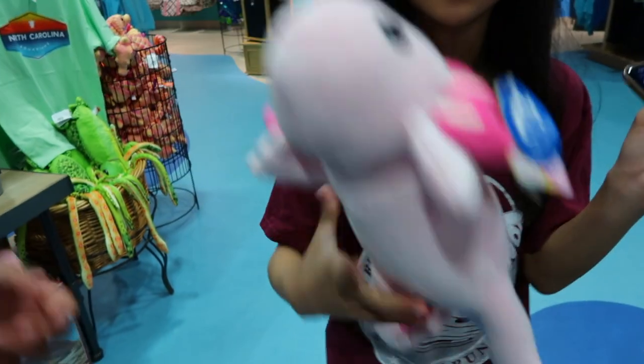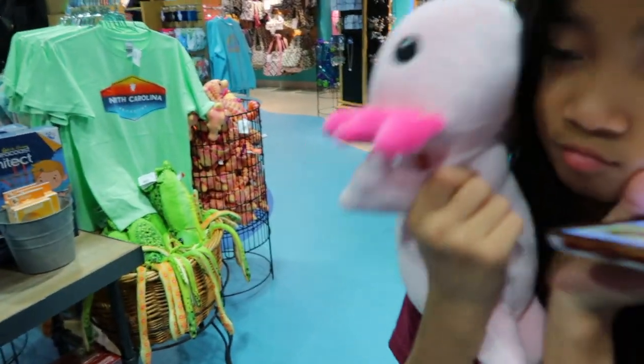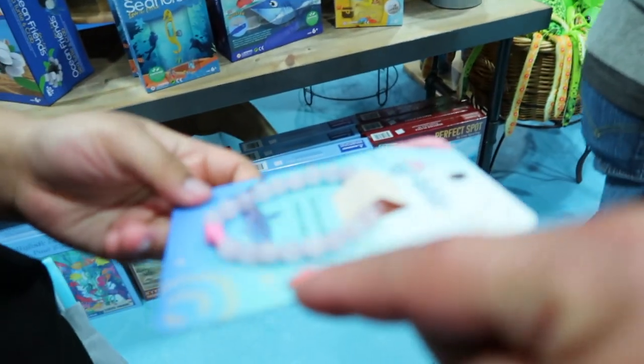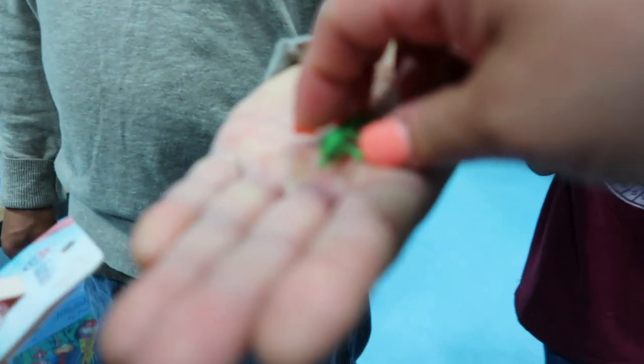Tell me, what is it? It's an axolotl. It's a salamander. She wants this, okay. All right, so salamander or axolotl for Catherine. The bracelet that tracks a shark for Serena. And what about for Camille? Oh, baby alligator. Does daddy want the baby alligator?